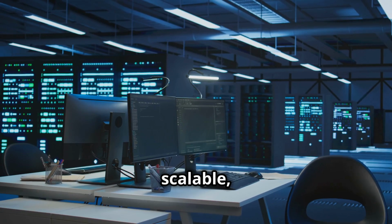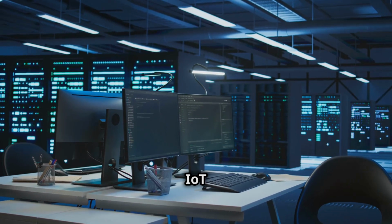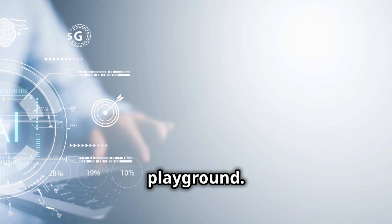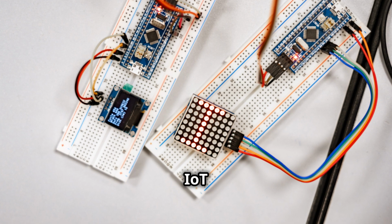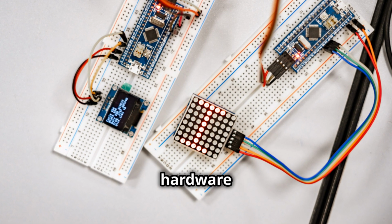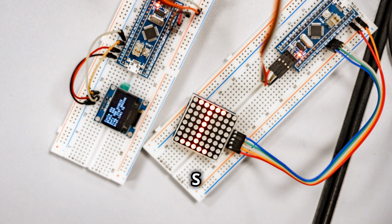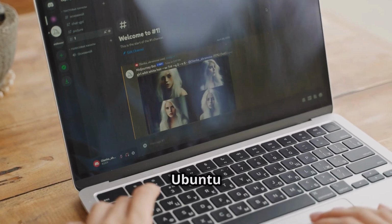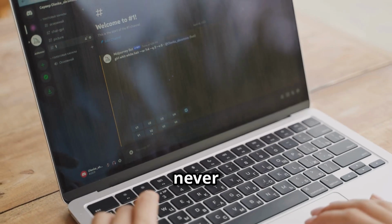It's lightweight, scalable, and adaptable for everything from IoT devices to high-performance computing. Developers, this is your playground. From prototyping IoT devices to experimenting with custom hardware designs, RISC-V with Ubuntu is a match made in tech heaven. And next, we'll see how Ubuntu simplifies installations like never before.